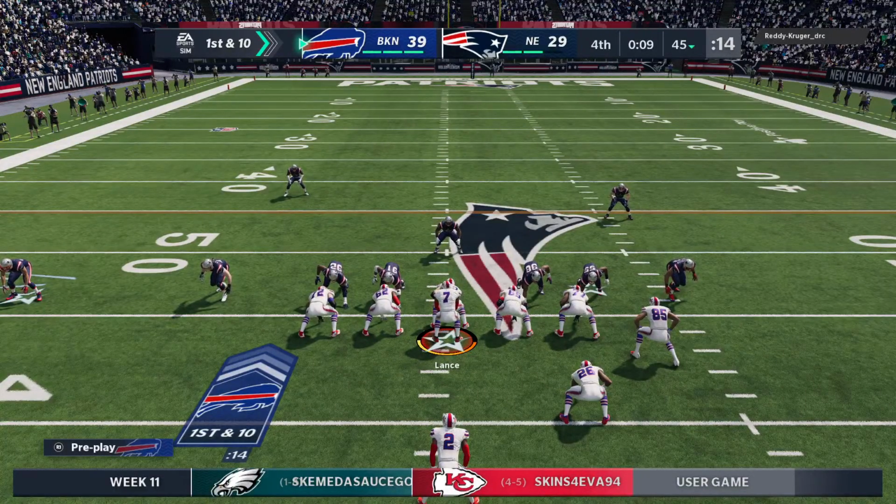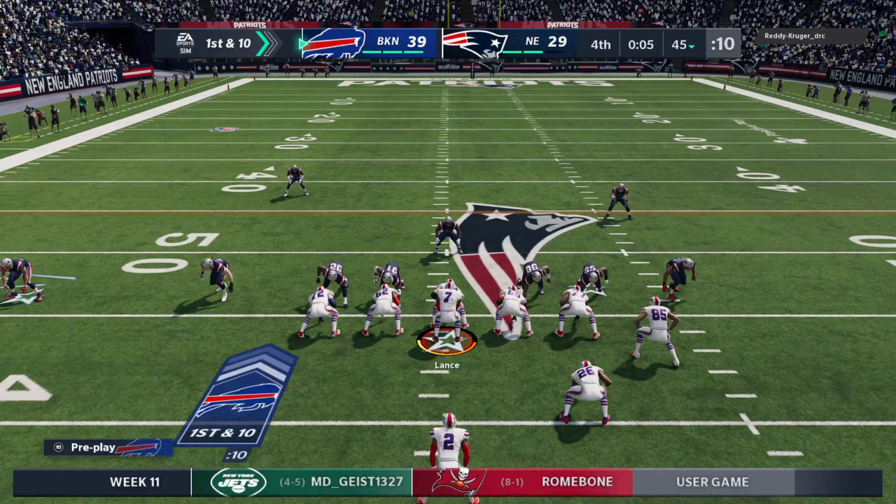54 is Mike. Watch 54. Too low. Tap, tap.